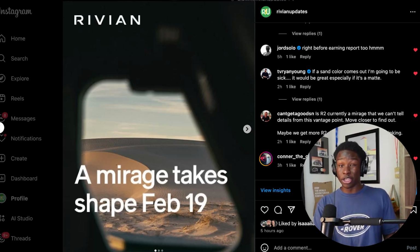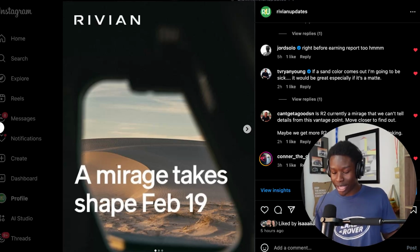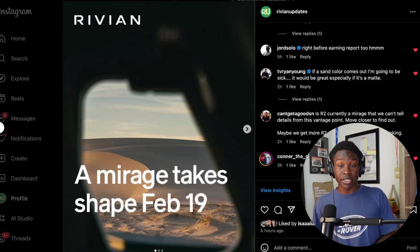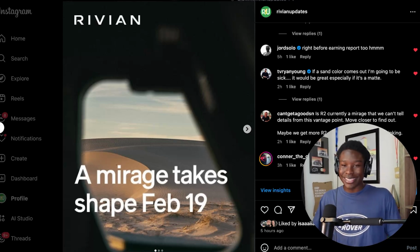You can see what the comments are saying here, right? A sand color Rivian would be dope AF. I agree. Compass Yellow is my second favorite Rivian color right after LA Silver, because LA Silver is the best Rivian color. Unfortunately, rest in peace Compass Yellow, because Compass Yellow has been axed. It's no longer in production. I've always wanted a sand colored Rivian, some sort of cream sand color.